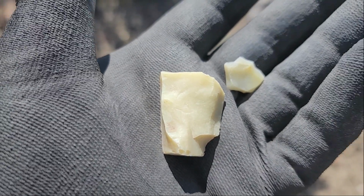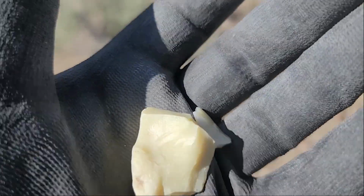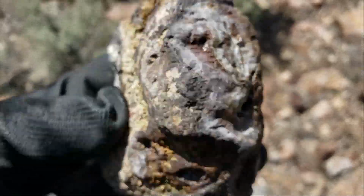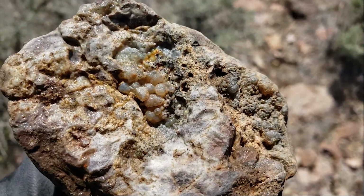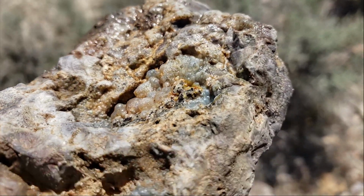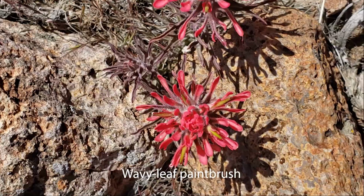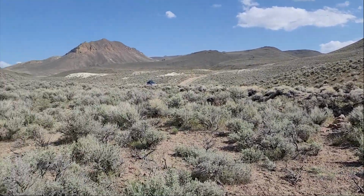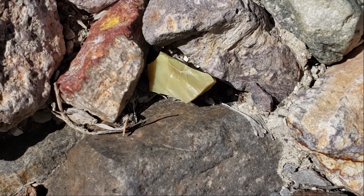So far I found some opal here. A couple nice little pieces of opal. Common opal, of course, no flash, but we'll keep looking. All right, finding first signs of agate. It's actually a really cool piece. Some buttery little going in there. Little piece of green opal right there.